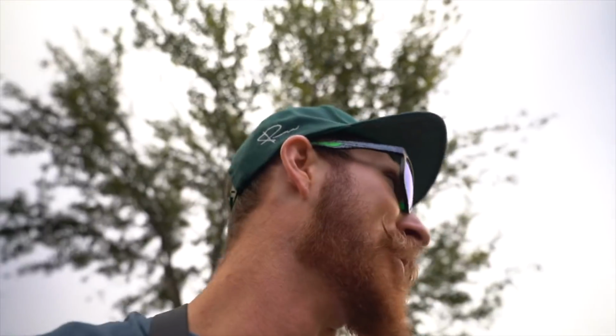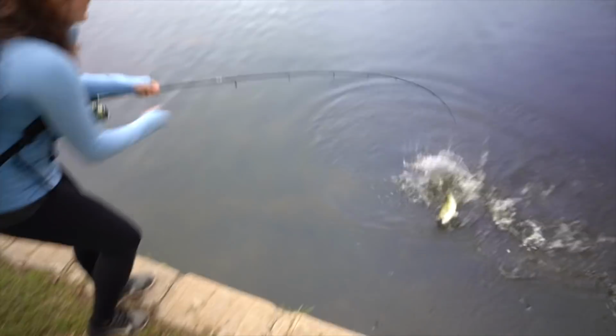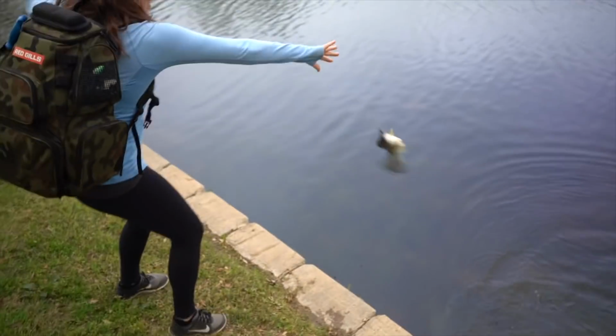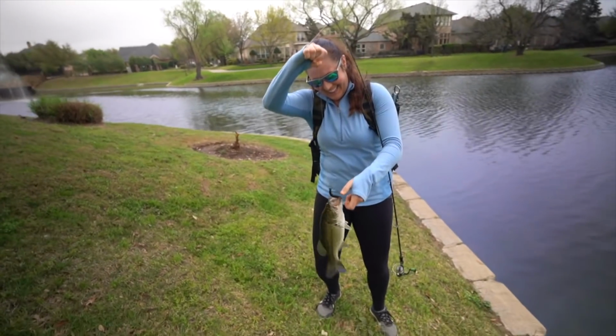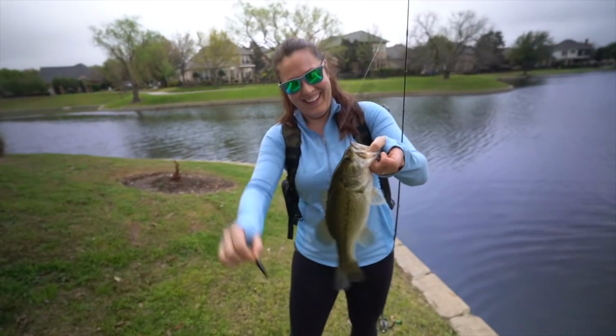Y'all, Devin's about to get this one off the bed. No way! You got him! Got him off the bed! First bed fish of 2020 for her. Yo! Oh, man. That is your first bed fish of 2020, right? Yeah. On the Ned setup that we wasted so much time on, yes! No way!